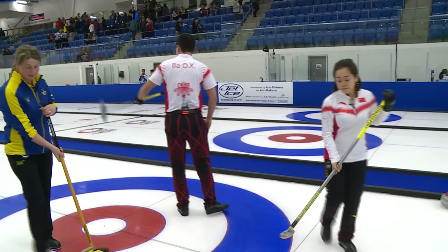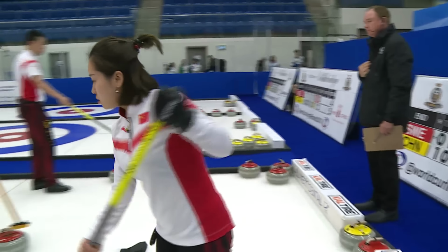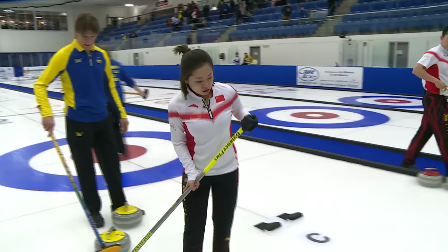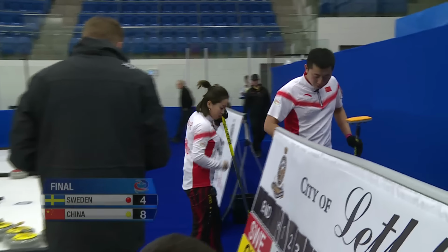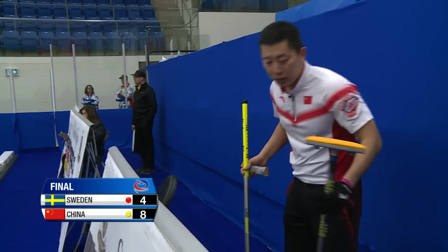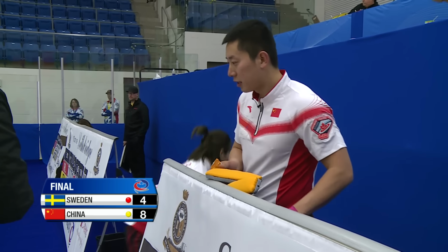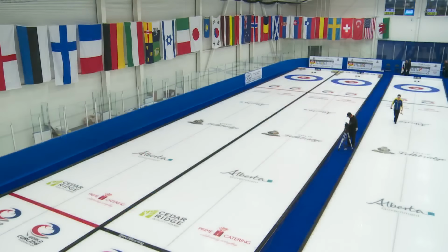Was that 2? I believe it was 2. Exciting game. Yeah, it was a good one, as expected. But I think Sweden just, I don't know, giving away too many opportunities. On a different day, different occasion, might be a different result, but final score for China, 8 shots to 4. And if you stick around, we'll try and get a few words in with Team China and some of the highlights from this evening's game.